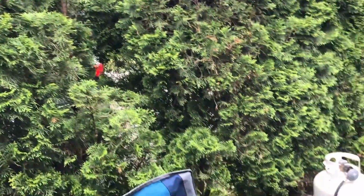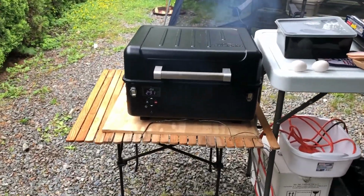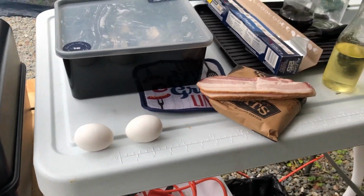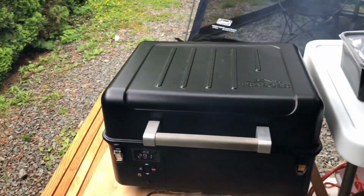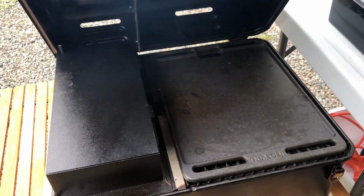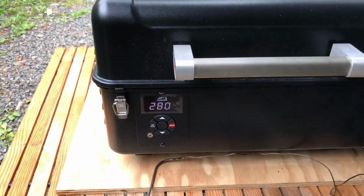So what I'm going to do today, if we come into our site, is I'm going to use the new Traeger Ranger pellet grill to cook breakfast. We're going to do a cowboy breakfast. We're going to have eggs, bacon, some beef patties, and we're going to cook them all on the Traeger because inside we'll be using the cast iron skillet. So let's see how this goes. I want it to go to 300 and then I'll start cooking.